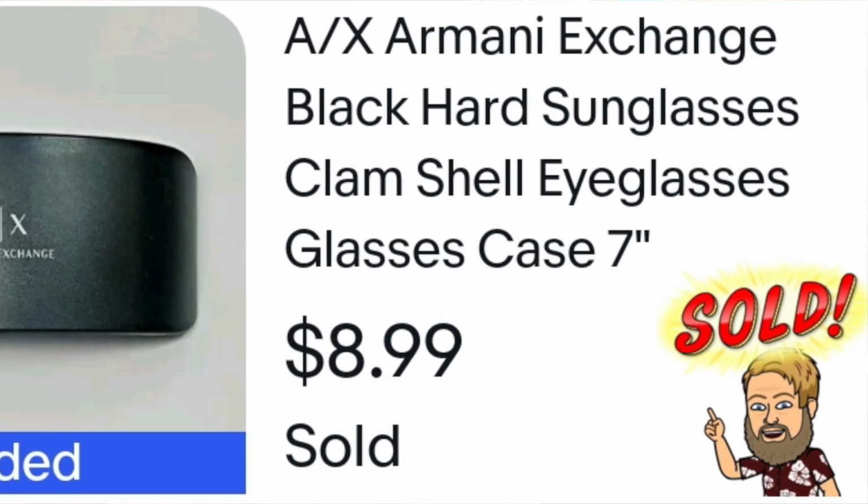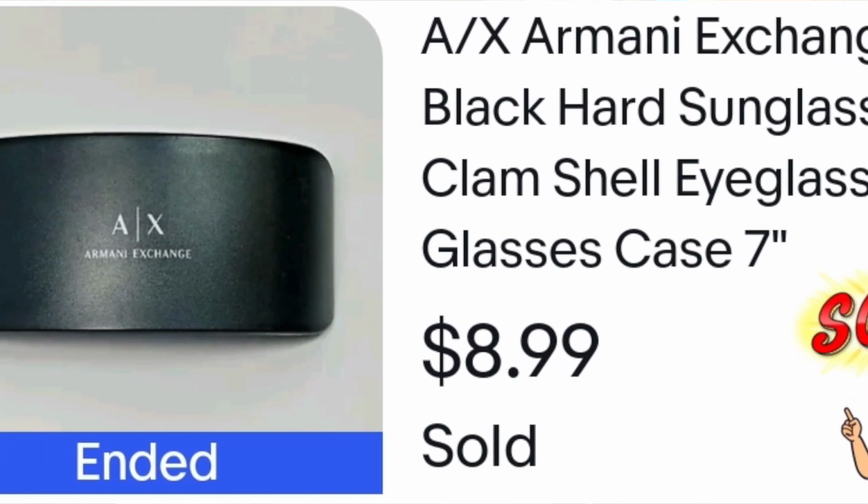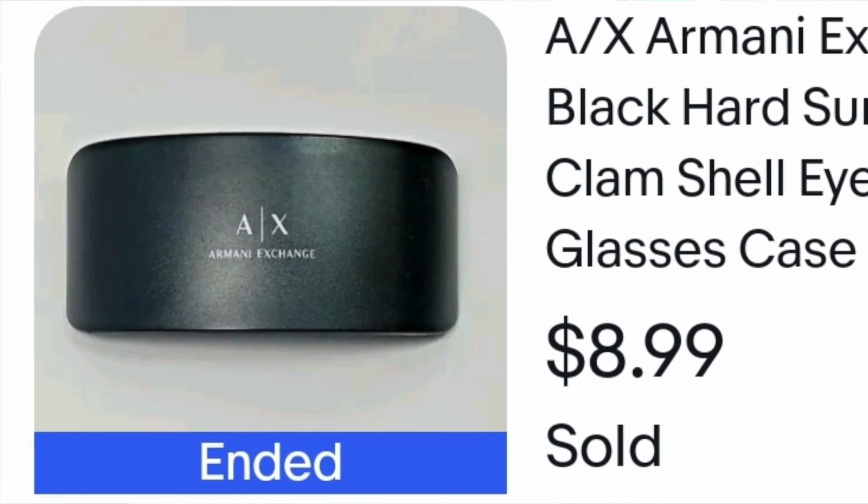This is an Armani, and it is a sunglass holder. This is a nice, unique little case. It's in a bag to keep it protected and keep the dust off of it. Although it's not worth very much. I only sold this for $8.99 plus shipping. And I only pick up glass cases for about 25 cents. So whenever I find a really nice pair of glass cases that look brand new and have some brand name on it, I'll take it and turn around and sell it. Now, actually, this was listed for $9.99 plus shipping, but it went out on that send out offer.